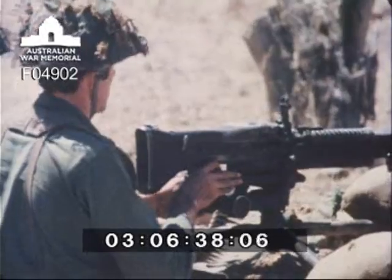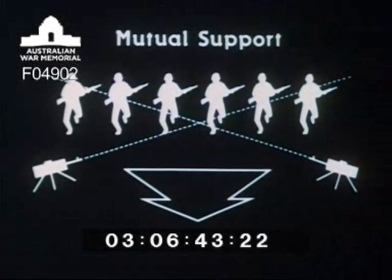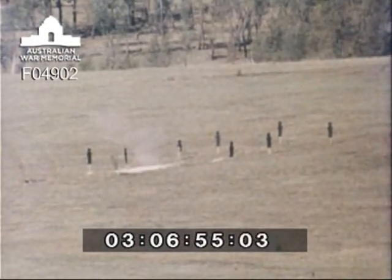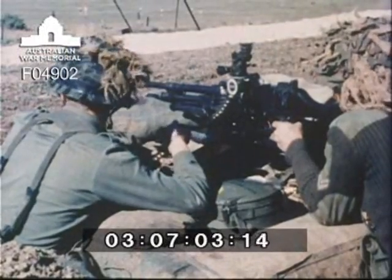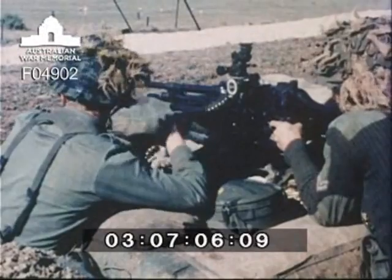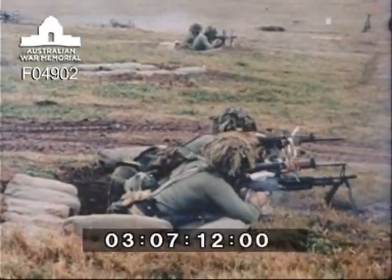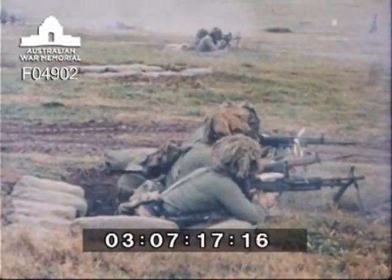Ideally, guns should be able to fire in support of another. This is called mutual support. Plunging fire, such as this, is not as effective as grazing fire, which is shown here. Although primarily used to engage lightly protected ground targets, machine guns can be used against low-flying aircraft. When the characteristics of machine guns are used to best effect, their firepower is the mainstay of the infantry battle.